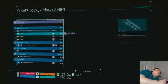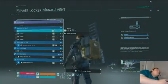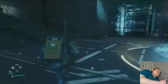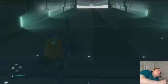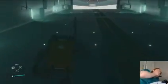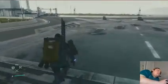Yeah, so private locker is pretty self-explanatory. It's just, if you played Resident Evil, it's kind of like your item box. But they only have it in the facilities. Like this facility has its own item box, and all of the facilities have their own item boxes.